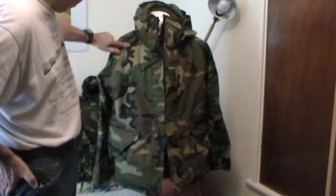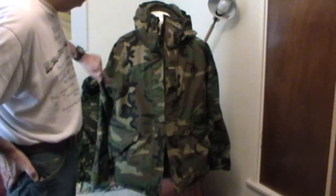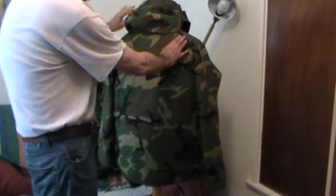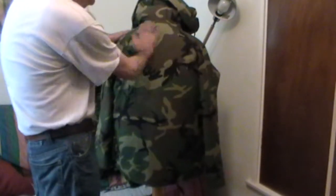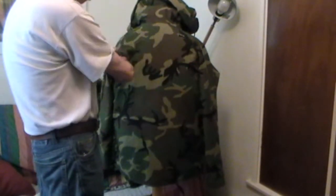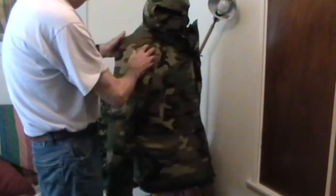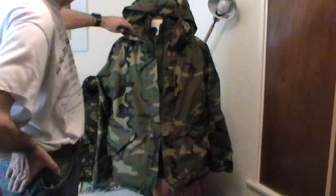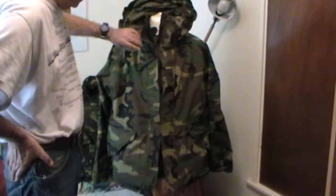If you're going to reproof it, you pay particular attention to seams and across the back here, which generally when it's raining takes most of it, and if it's going to leak it will leak there. There's a seam here and here. You can get them new. I'll go into the price of these just a little bit later. I'll do the features first.